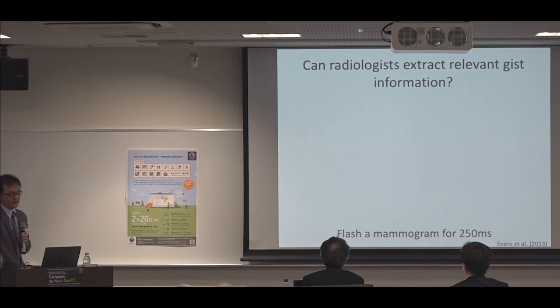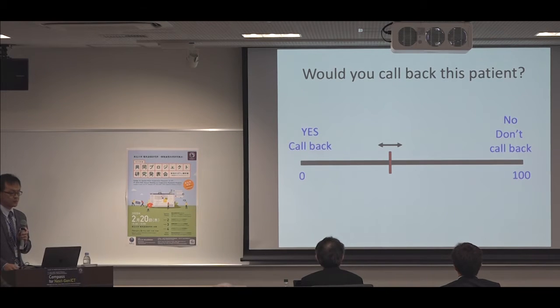So here's the experiment. They would see bilateral breasts for as short as 250 milliseconds, just like this. Then radiologists were asked whether they wanted to recall this patient, using a rating scale from 0 to 100. 0 is yes, I definitely want to call this one back, and 100 is no, it's completely normal. Later on, we asked radiologists to localize the potential lesion on an outline of the breast, even if they thought the case was completely normal.